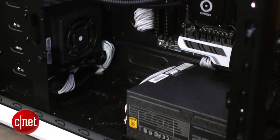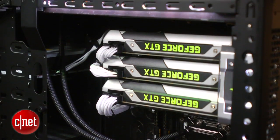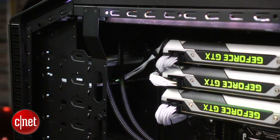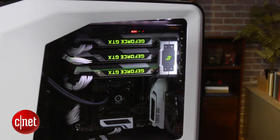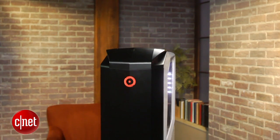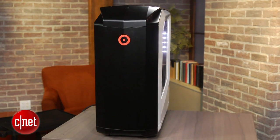And also Nvidia's latest desktop graphics card. We got the highest end one in here. That's the Nvidia GeForce GTX 980, and we have not just one, not two, we have three of these cards all strung together. So if you put that together with the new Intel X99 chipset, you've pretty much got every bleeding edge gaming PC piece of hardware in one big box.